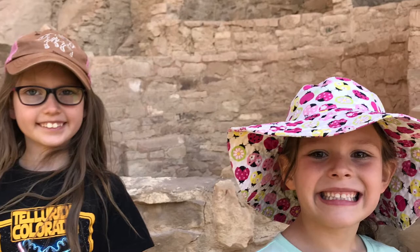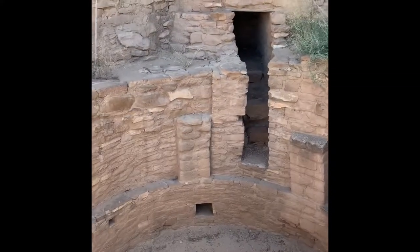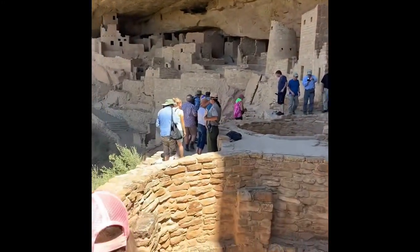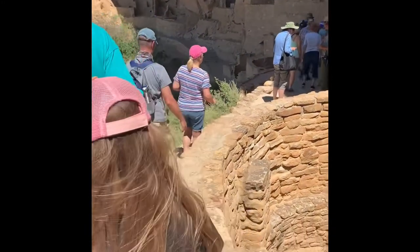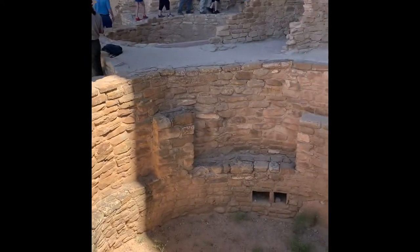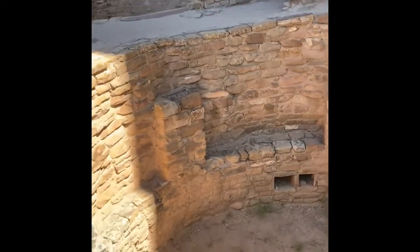The ranger wasn't presenting the whole time. There was a number of times where you could just kind of walk around and go on your own and talk to the ranger if you had questions, and he had a bunch of resources with him and different handouts, or you could just go and enjoy pictures and kind of take in all of the surroundings.